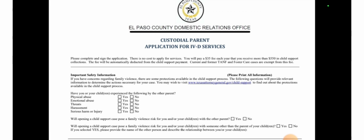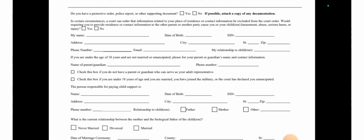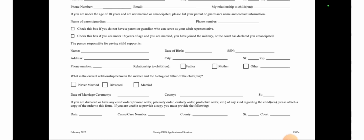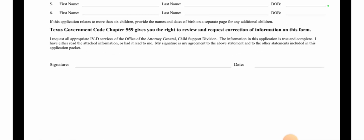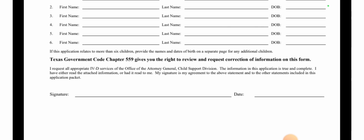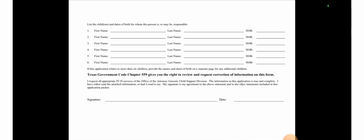But after they fill out this whole document, right, that's page 1, and then we go to page 2, they sign, okay? Then after they sign it, it goes to the Attorney General. So we're going to find out what the state does with this application in order to establish the support. So now let's go to Texas statute real quick so we can get a better understanding about this application process.